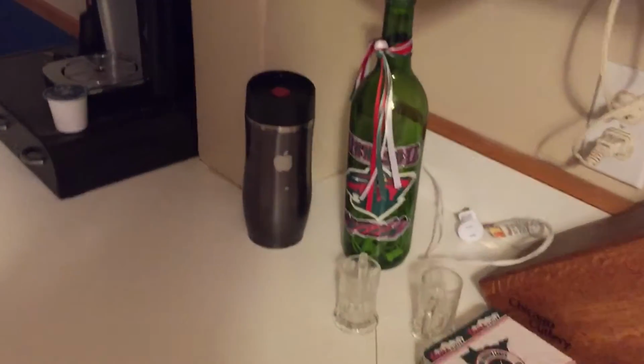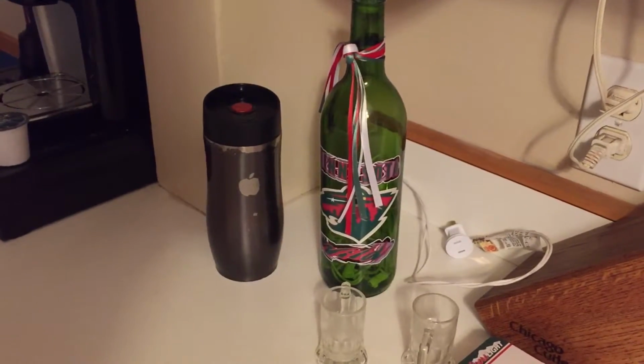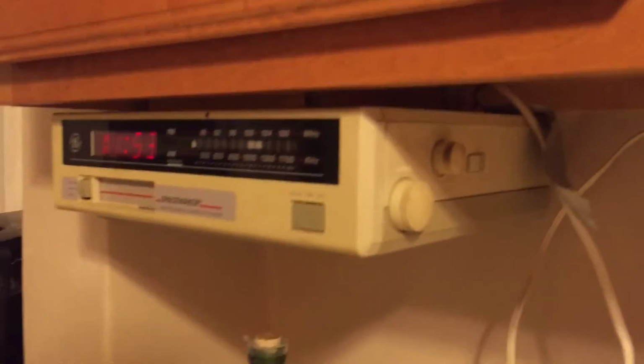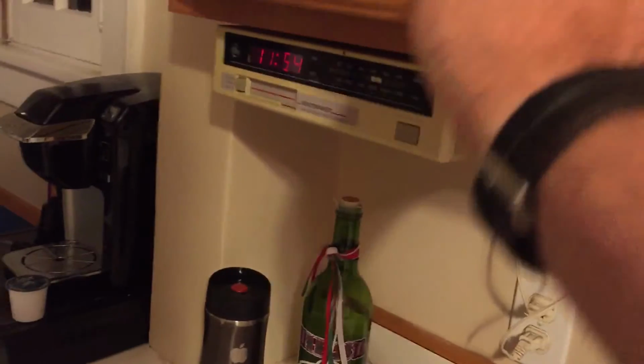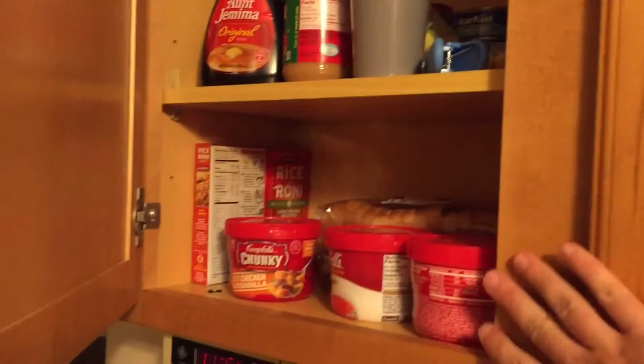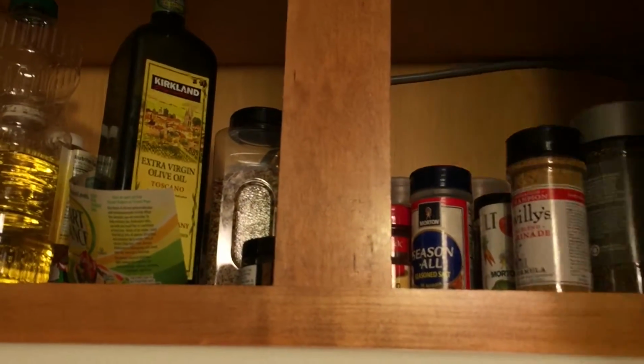And then there's some of my stuff, like one of my thermoses, this Minnesota Wild light up bottle. I'm not gonna plug it in right now because that's for that light, and that's for that little clock radio. And then here's some of mine and my roommate's stuff up here in one of these cabinets. More stuff up here, like some salts and spices. Tupperware containers, presumably for leftovers.